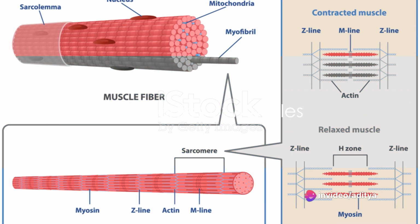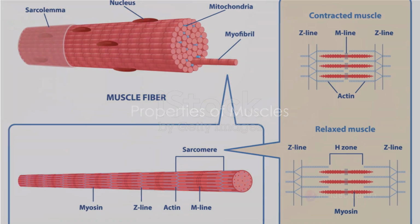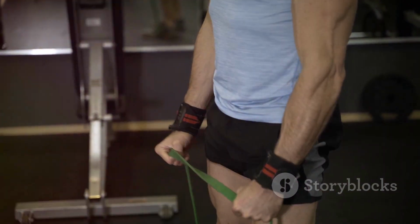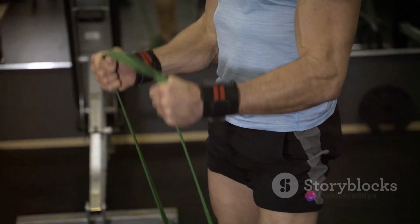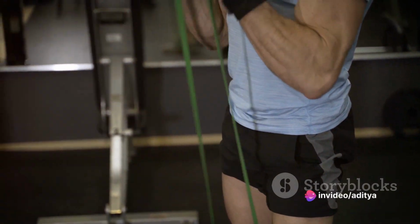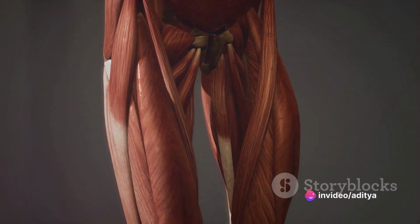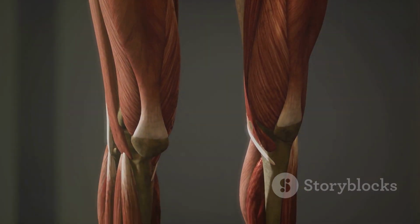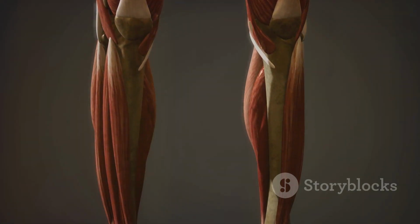But what makes muscles truly extraordinary are their properties: elasticity, contractibility, and irritability. Elasticity allows a muscle to return to its original shape after contracting or stretching. Contractibility is the muscle's ability to shorten forcefully, while irritability, also known as excitability, is the muscle's response to stimuli.